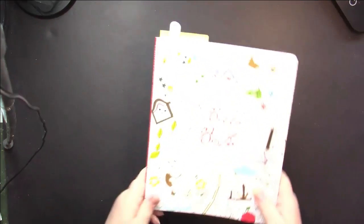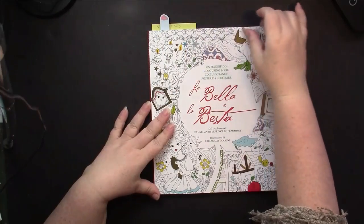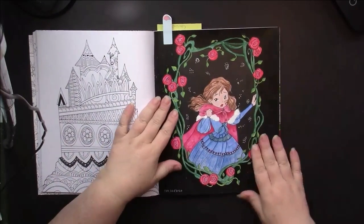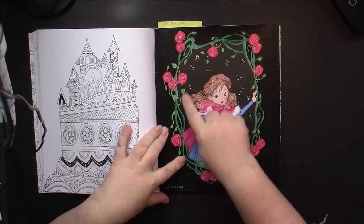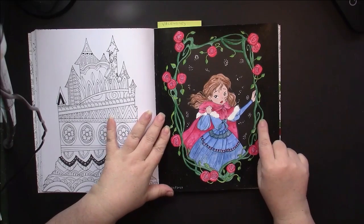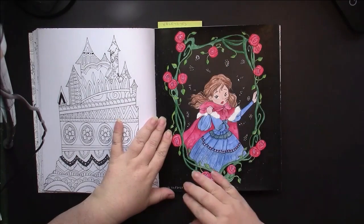Okay, and then I just got this with my haul this month, so I decided to work in this and get a page done in it too. So this is The Beauty and the Beast by Fabiana Attanasio, and this is the Italian edition, and this is the picture that I did. Now, inside here was already black, and I thought it looked kind of silly because some of these vines, the bottom one was black because it was on the inside, and the top one was white, like the background, and it looked really silly.